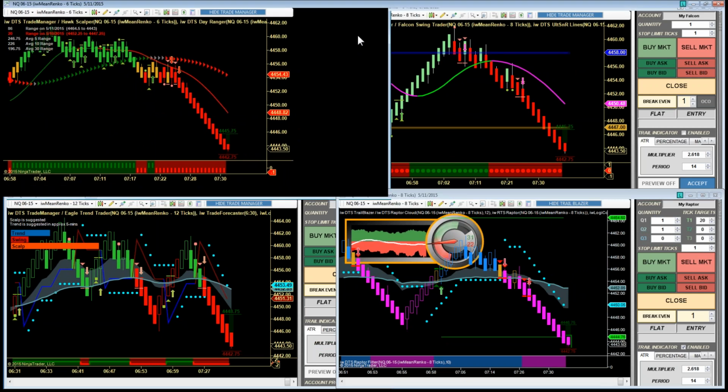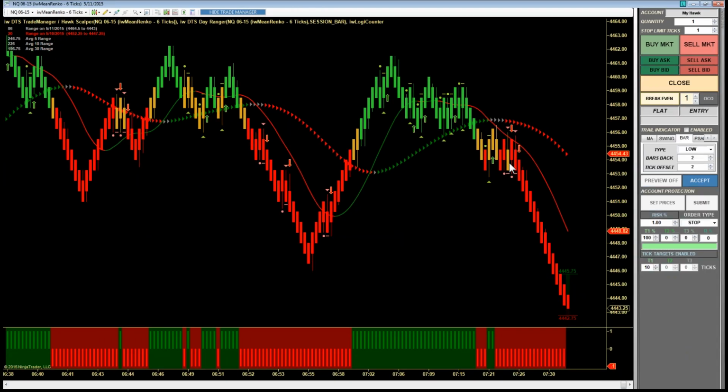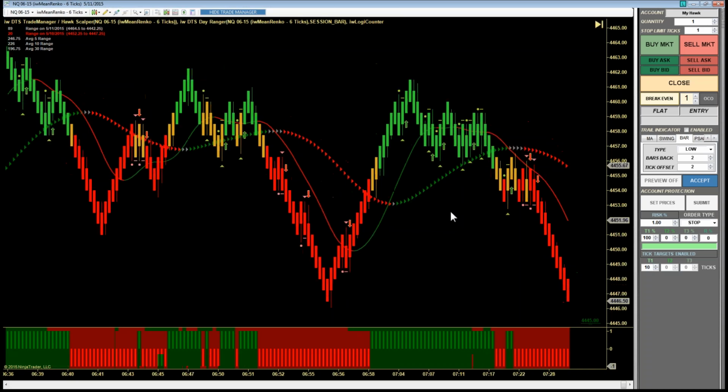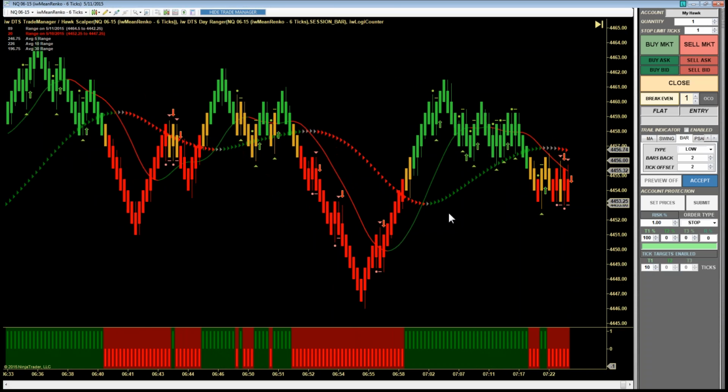First micro macro cross signal printed here also. Very quickly, I might add. Had the yellow bars, came back with a first micro macro cross. I was already watching the Falcon, but hopefully you were able to at least have enough time to consider that.